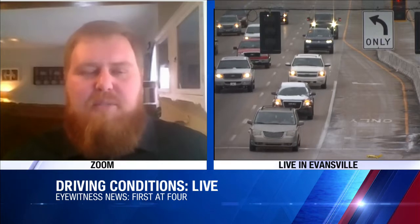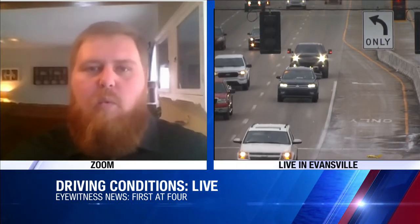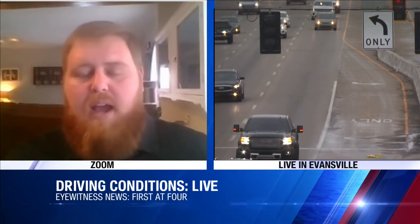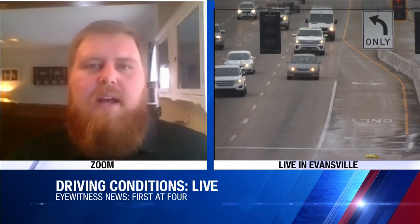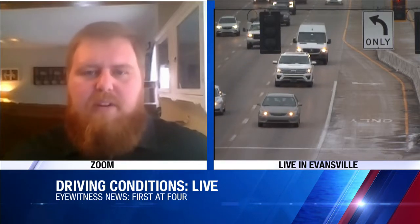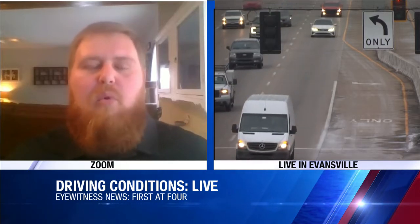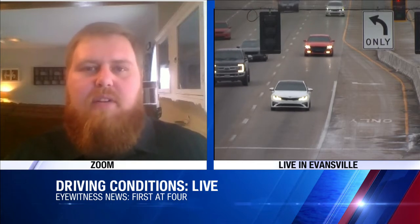But we do have this product called beet heat, and in wet conditions, it will actually help the salt and the brine stay on the roads. We use that in about a 20% mixture with the brine. So it's a little bit of a help when we have wet conditions, but again, that's not for a torrential downpour or a heavy rain that's going to wash everything away anyway.